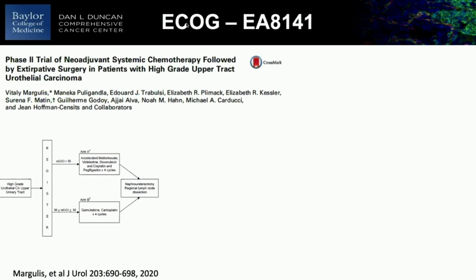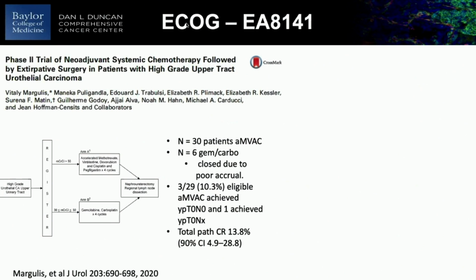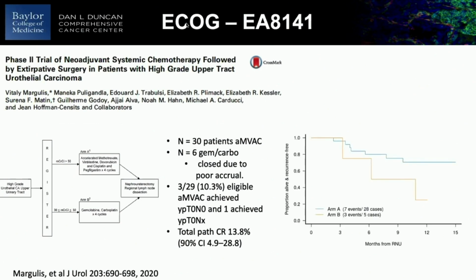But in the platinum eligible arm, they got accelerated or dose-dense MVAC for 4 cycles and then went on to get a nephrectomy or nephroureterectomy and a regional node dissection. Small study, and they had about a 10% path CR rate. This is very similar to what the MD Anderson group reported in a retrospective cohort study. I think their path CR was 15%. And this is the Kaplan-Meier plot from that study.